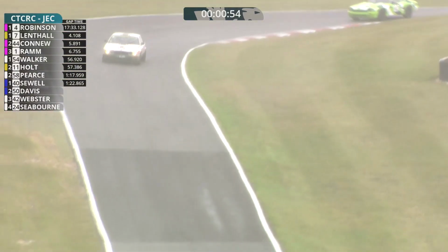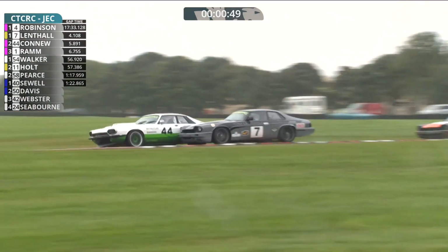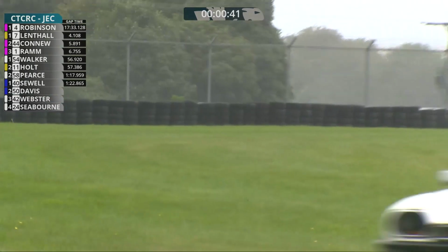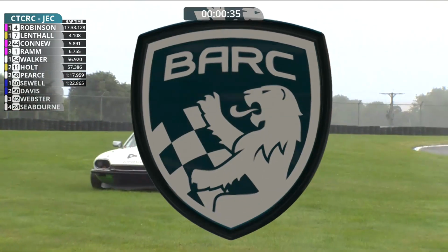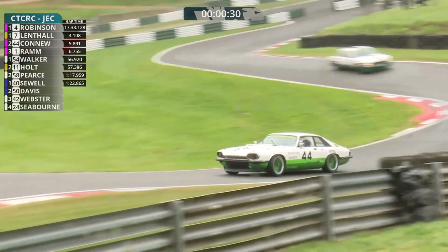We'll try and see what happened again there. We'll have a replay of that incident. It was coming through Park Corner. Connew went up the inside. I don't think Tom Lenthal realised he was there. There was contact, off they went. Now, did Tom Lenthal keep going? Connew we saw spinning off to the outside on the grass. Now, if Tom Lenthal has kept going, he's got a bit of damage, but if he's kept going, he will still be leading this race.